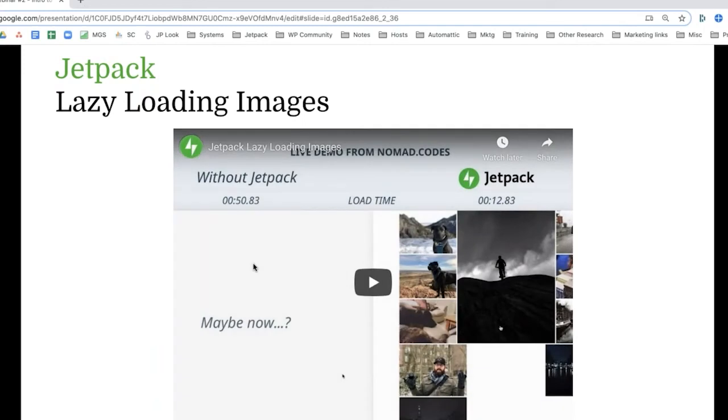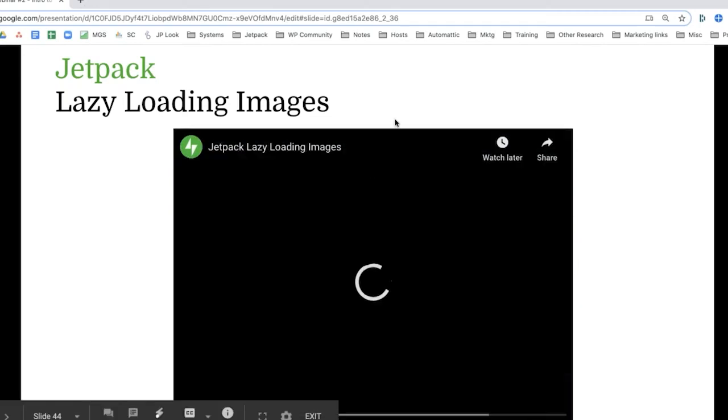On top of that is lazy loading images. That's kind of a weird name if you haven't heard it before. All it means is it delays the loading of images on the page until people scroll down, and then the picture loads. So if you've got a page with a ton of images, it can save a lot of time. I've got a little video here just to show you.